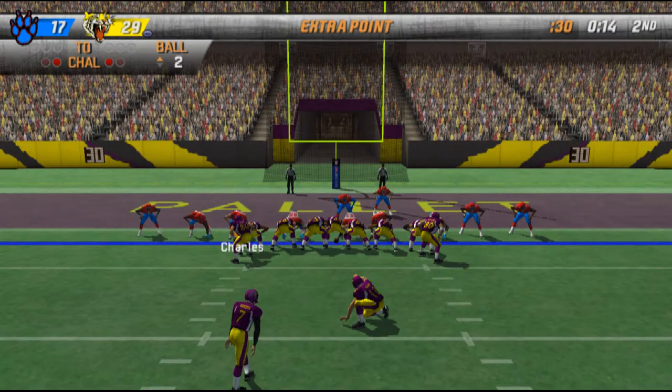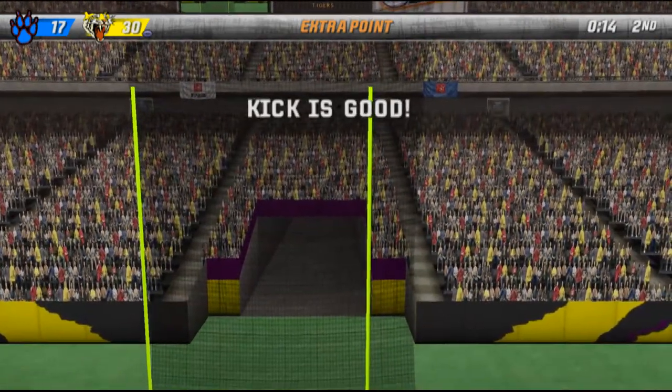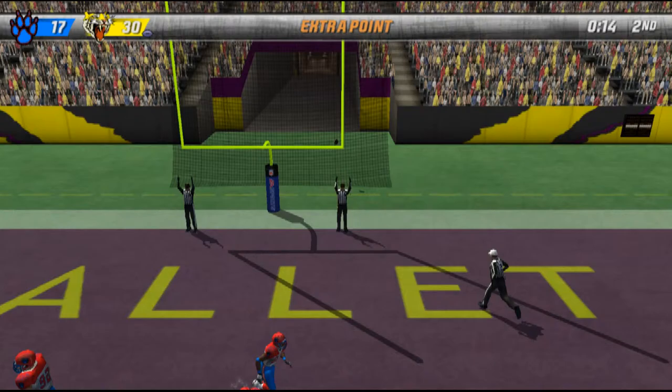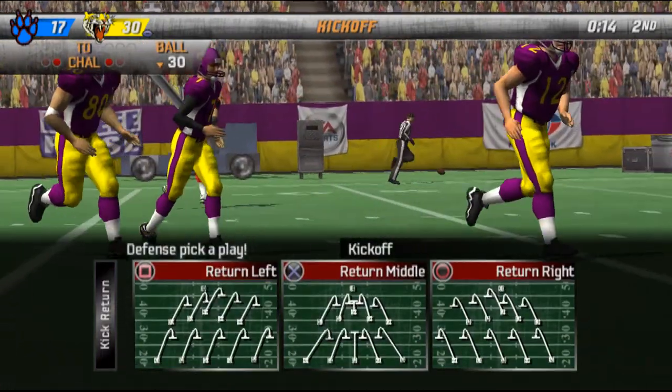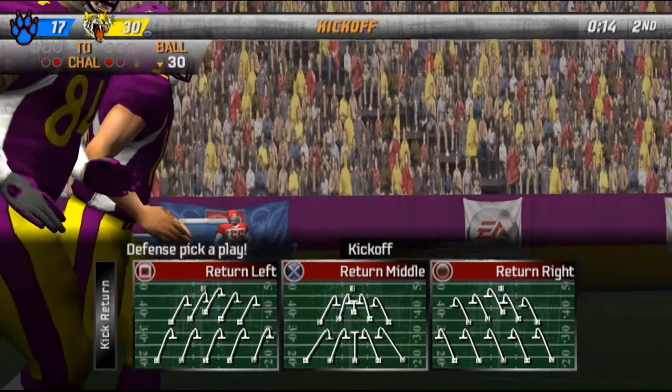Sanders comes in to attempt the point after. The point after is good. Excellent possession there, John, capped off by the touchdown. And right now they've given themselves a little room for error. They're moving the ball out there pretty easily.